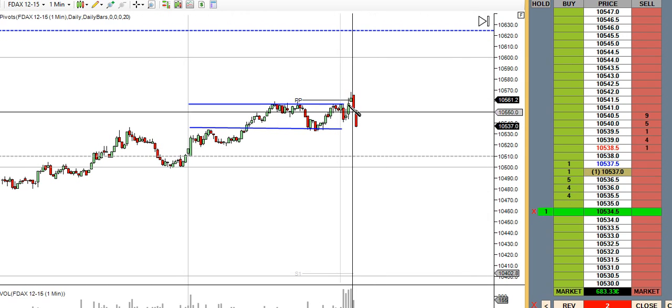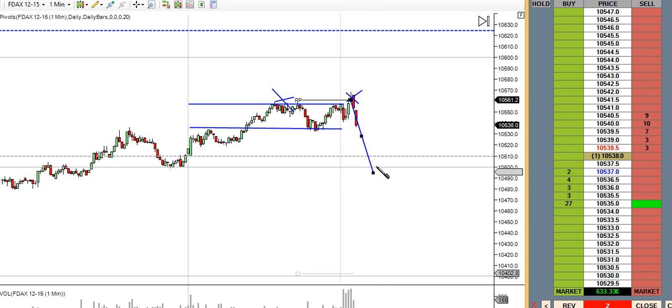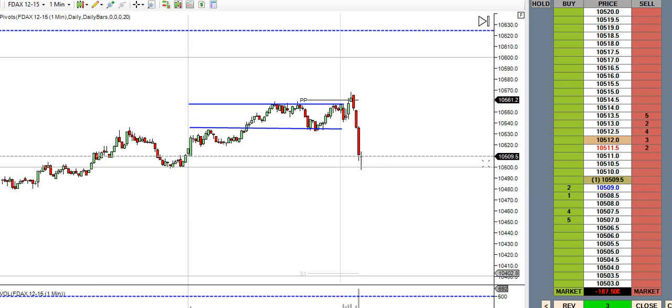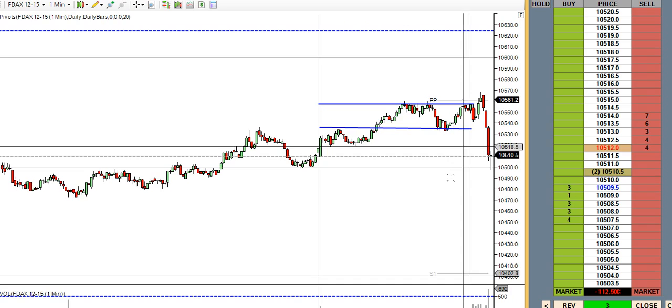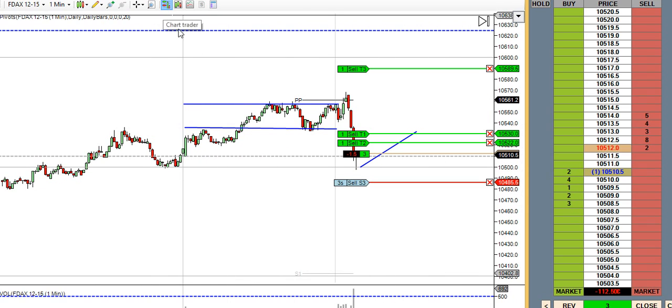Okay, so I shorted here at pivot point resistance around this range resistance. Let's see if price can now retest 500s and day's open price. Okay, so straight down move. I bought here for the reversal. Let's see if it will be able to rally back up now.